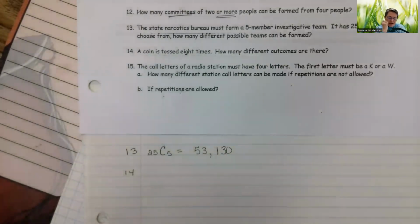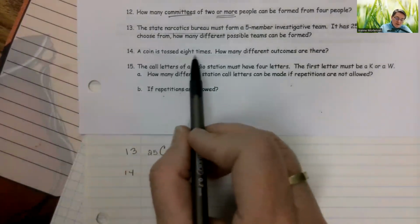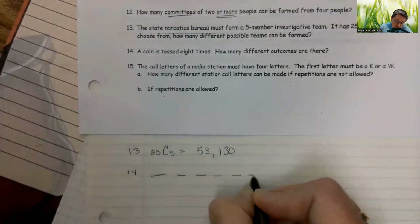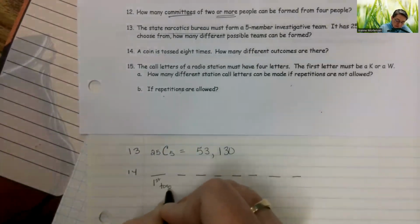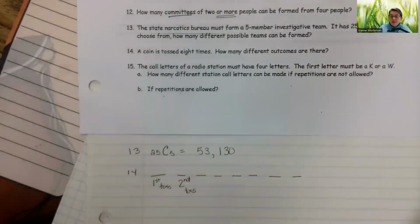14. A coin is tossed 8 times. How many different outcomes are there? Well, not arranging anything. I'm not having to choose stuff. It's our friend, the fundamental counting principle. And I am tossing a coin 8 times, so I've got to do something 8 times. 1, 2. And when I toss my coin, there are 2. I'm lazy, I'm not going all the way up to 8, but you get the idea.